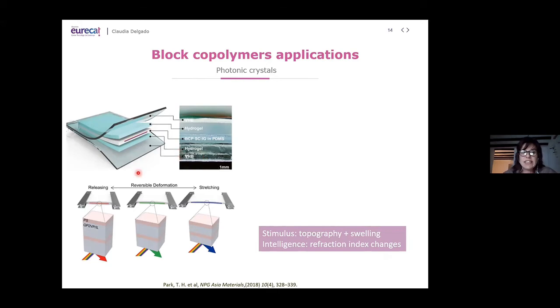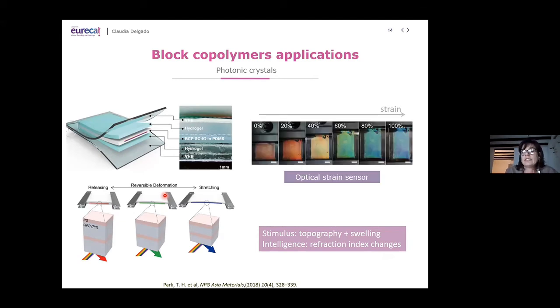The idea here is that when we stretch it, we are changing the distance of the chemical patterns, and so we are inducing a different refraction index. And so they could make an optical strain sensor. So this is a kind of physical color, right? It is a photonic crystal, just by printing on top of a stretchable substrate.